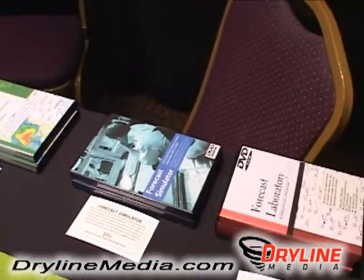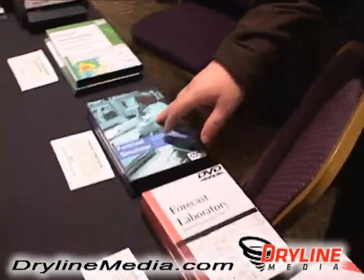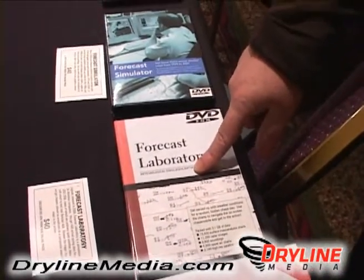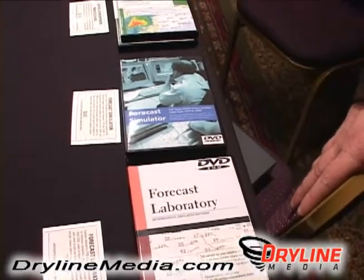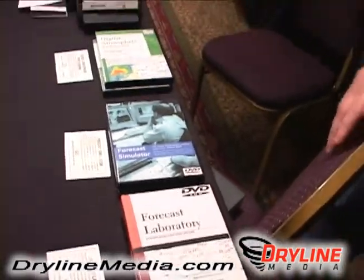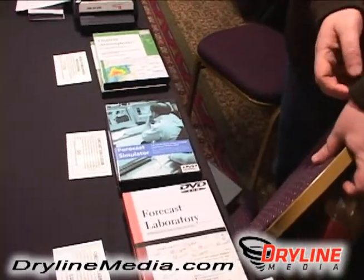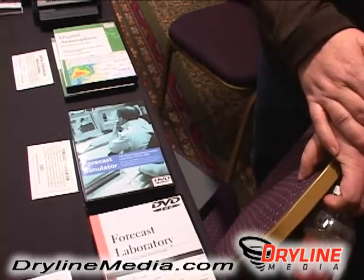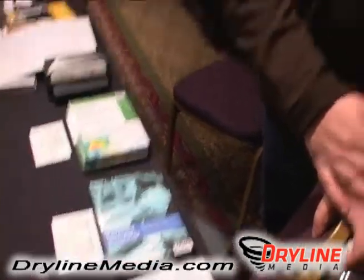Then for training, there are two products here, Forecast Simulator and Forecast Laboratory. The older one is Forecast Laboratory. This has scenarios from 2003, 2004. You get 400 days. Some of them are going to be busts, in fact a lot of them. You start out at 12Z, and it presents you with charts continuously through the day, and you try to target an area. As you go through the scenario, you see if you're right. It's based on real past events. Right, and then at the end you get to see what really happened.